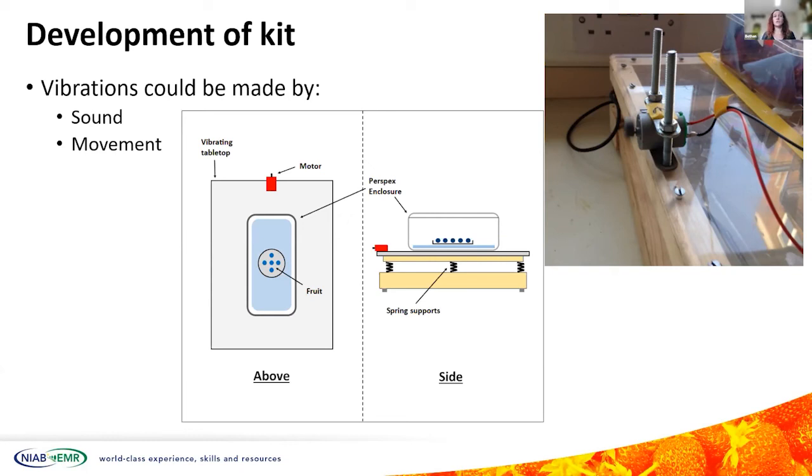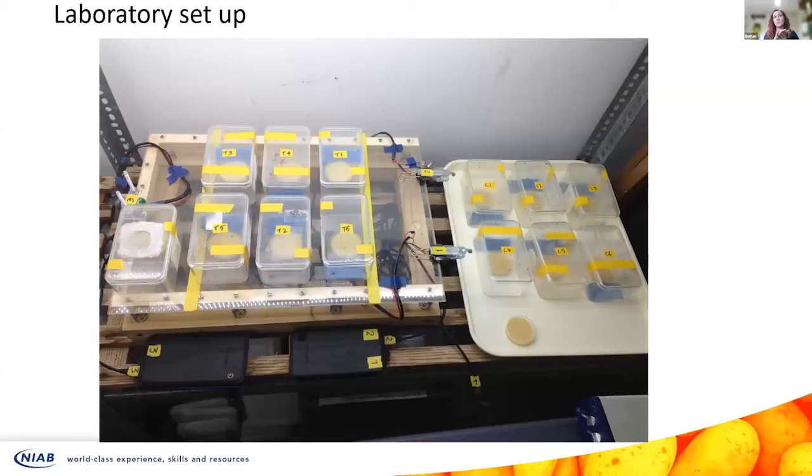The idea is that we could put samples with SWD or Lygus rugulipennis into boxes within this table, and we could send the same signals throughout the substrate placed on there. This is just an overview of the setup that we had in the lab. I think you can see my mouse, but we have 3 motors attached to the table, which are bulldog clipped down. Because we knew that eventually we wanted to move this device into the field, we started by trying to use battery-powered solar packs so that we didn't have to rely on mains energy when using this kit in a more remote setting.